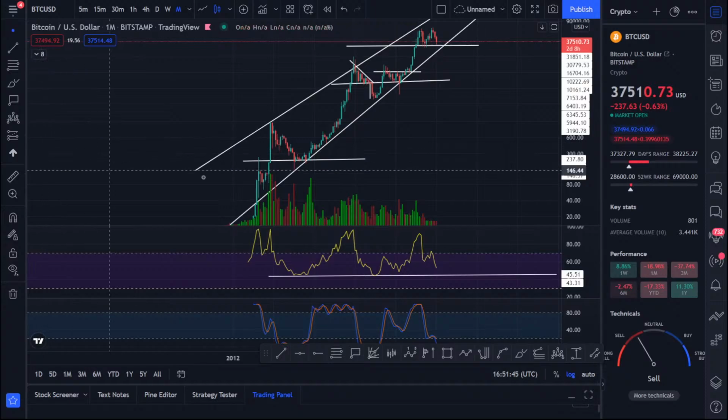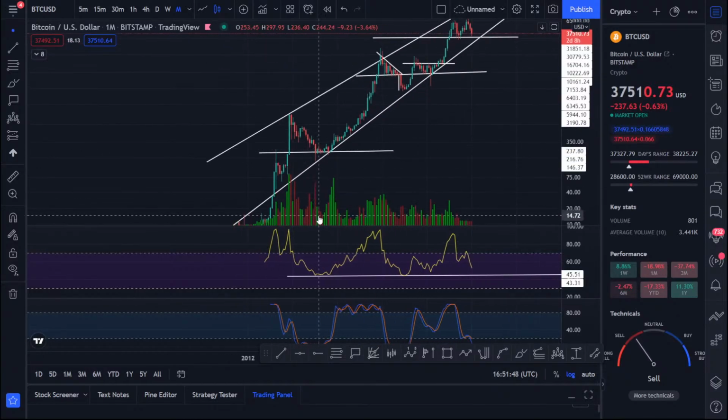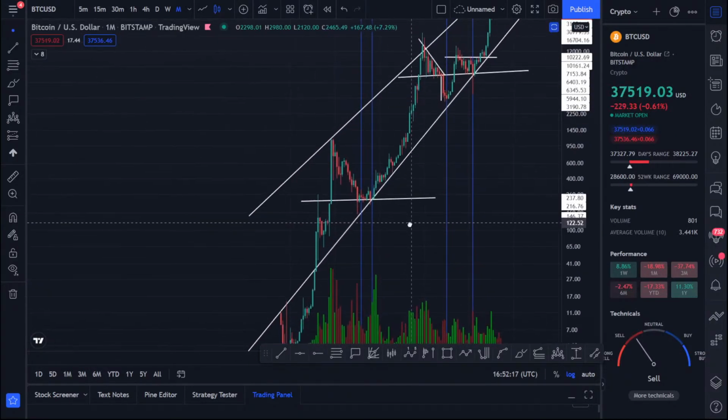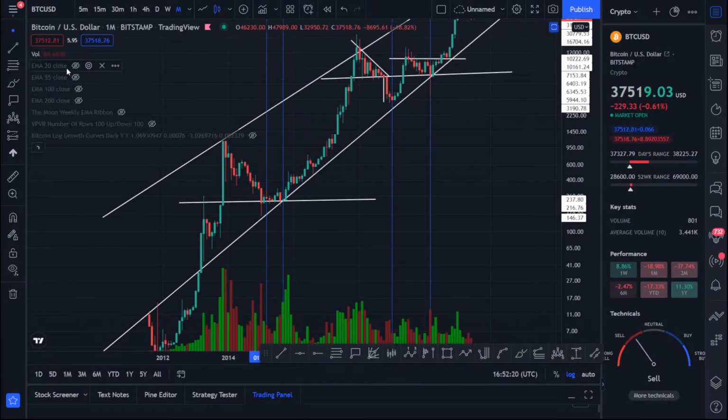Okay, and now look. When we were right over here, right over here, and right over here, right over here. Now you're right over here. So what do you see? Also look at the stochastic RSI, whether it's at the very bottom. Now you bring your EMAs back.